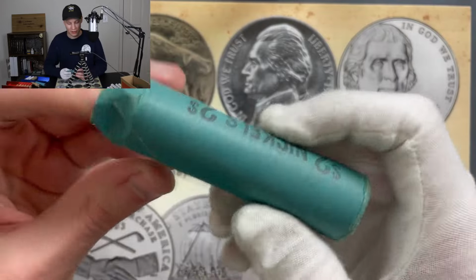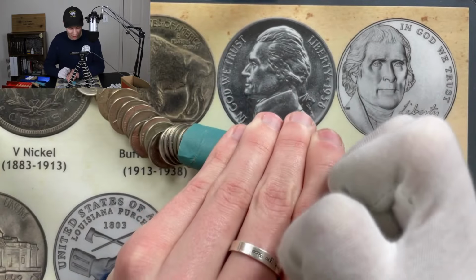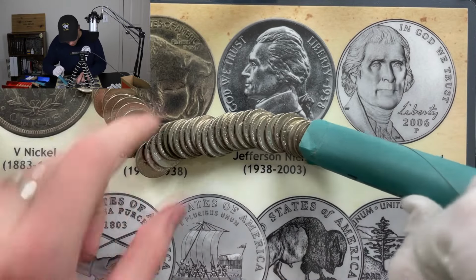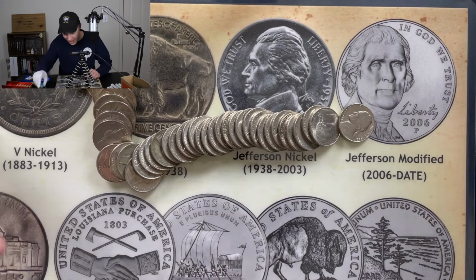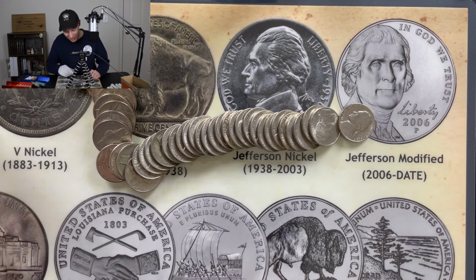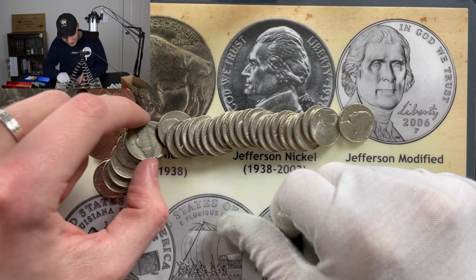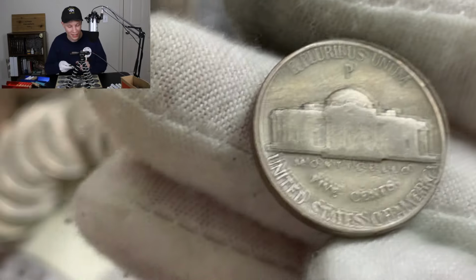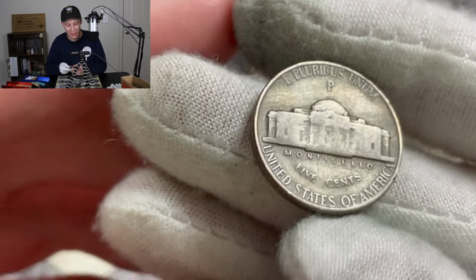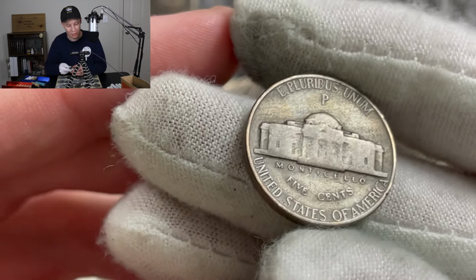Let's keep looking. All right, third and final turquoise roll. Let's open it up and see if we're going to get any goodies. Oh, guys, yes, look at that. Oh, that is exactly what I was looking for. Well, not exactly. I was hoping we could find a Buffalo nickel, but this is just about as good. Look at that, guys. We have ourselves a silver war nickel. 35% silver. We got the big P up there on top of the Monticello.